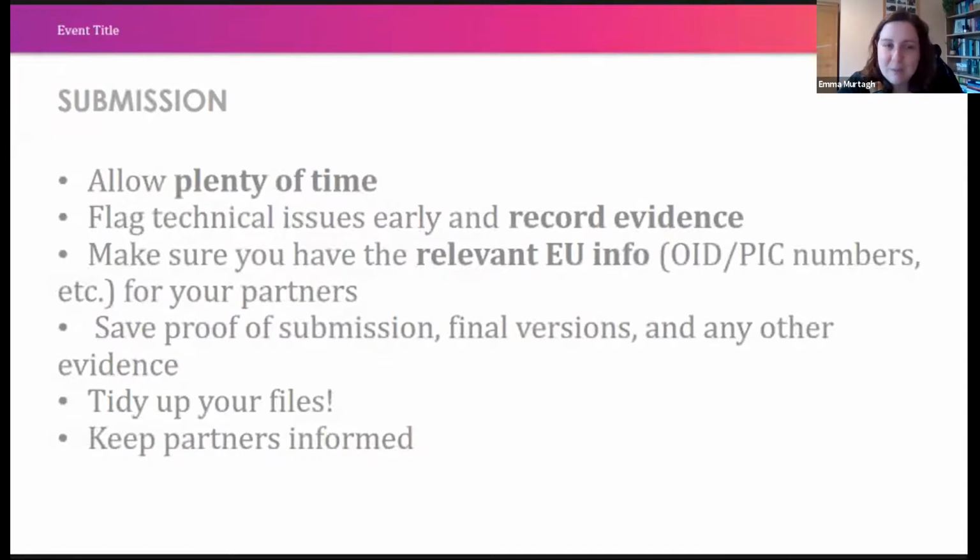So allow plenty of time, as much time as possible, particularly if you're new to it. Flag technical issues early and record evidence. So if you are having issues with the platform, which does happen, it's not the most technologically advanced system in the world, take screenshots, lodge them with the help desk for the Commission early, so that they can see there's some kind of issue, because if it's a problem on their end, they can find alternate ways for you to submit your application.